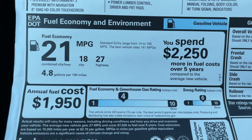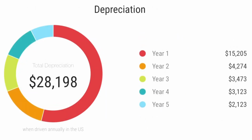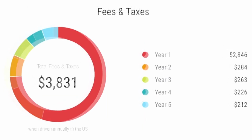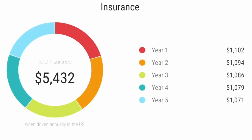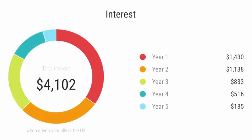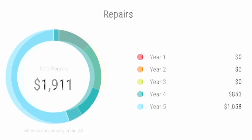And fuel economy. See on this graph, this Traverse's 5 years cost to own is at a price of $53,695. The depreciation on this SUV in 5 years is $28,100, with the biggest hit in the first year of purchase. Fees and taxes paid is around $3,800, depends on the state you buy it in. Fuel paid in 5 years will cost around $5,900, depends on the way you drive it. Insurance will cost around $5,400, and interest comes at around $4,100. Maintenance, which is the most important factor, will cost around $4,000, and lastly, repairs will cost around $1,900.